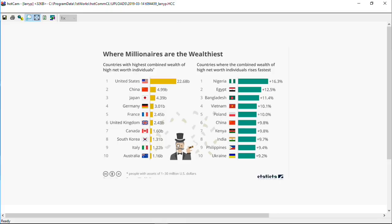There's only one country on there that I have not visited, and I'll tell you, I'm not going to go there, and that is Bangladesh. Anyway, that's one of the things you look at, what's happening with assets and things like that, because it's really interesting to see what's happening.